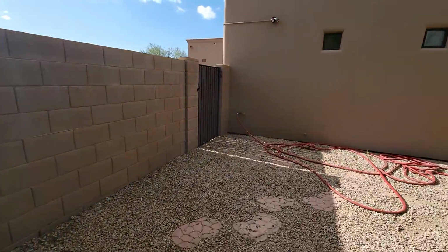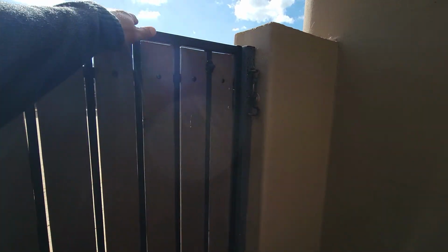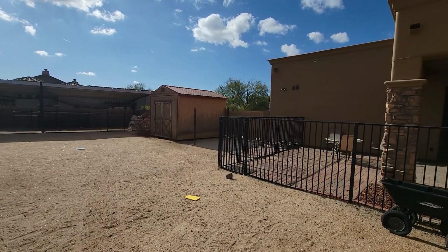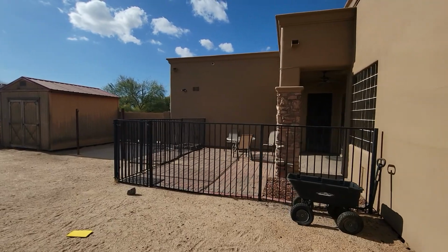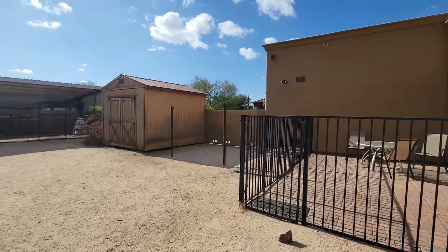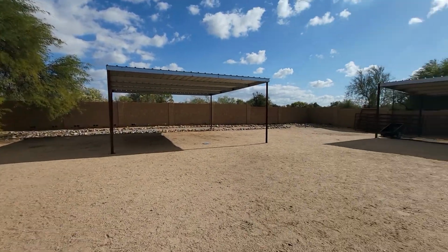Let's go check it out here. So, still, I don't know how to open this. There we go. Okay. So this is where you keep the animals, looks like. A lot of space over here. And that came from the other living room over there. There's a slider right there, easy access out here. So you can do whatever you want over here.